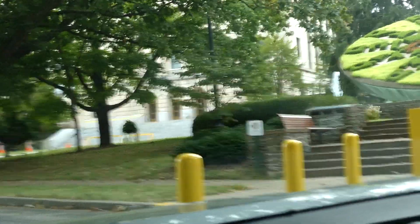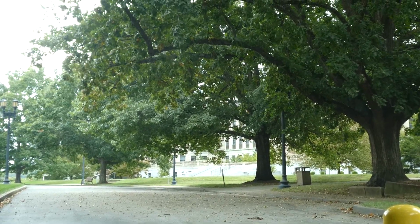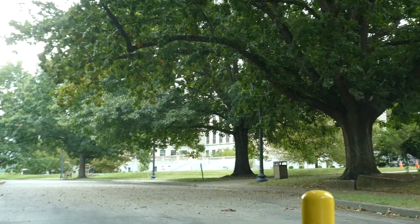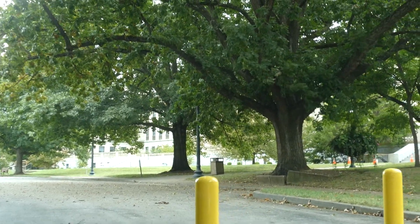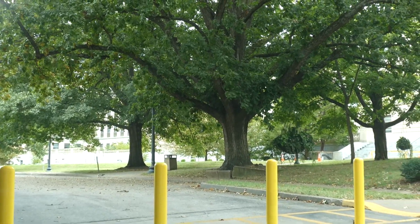See the clock right here? I don't know. It's trying not to... I don't know what the deal is that it doesn't want to allow me to do what I want to do today. It would do that with pictures too, and I was trying to take pictures and the screen would just go black on me. I don't know why that was.